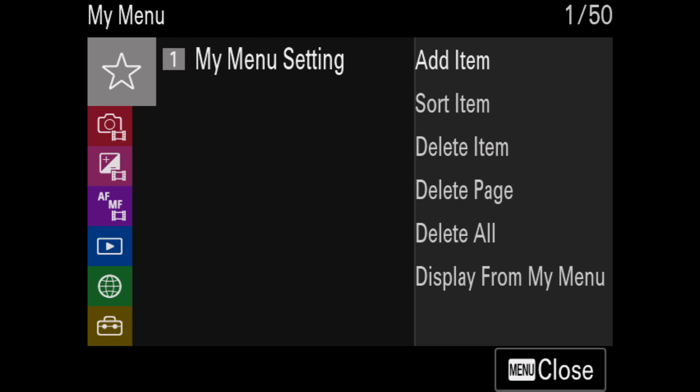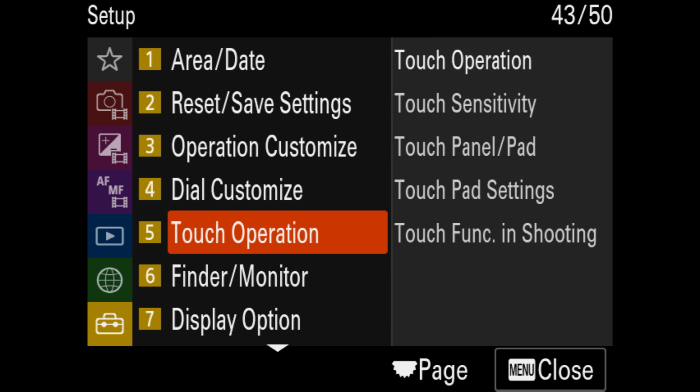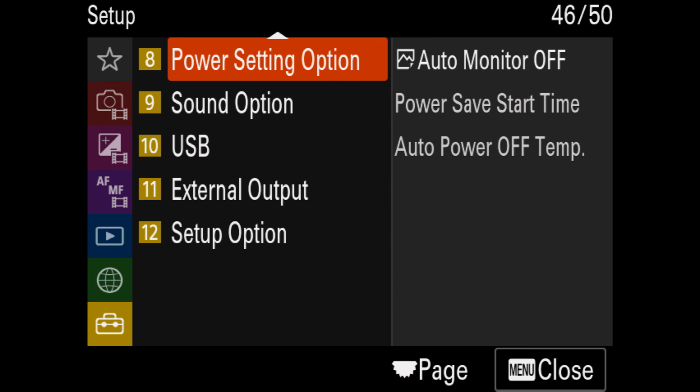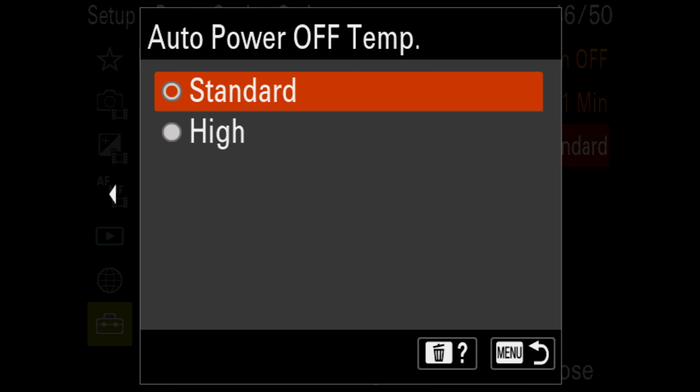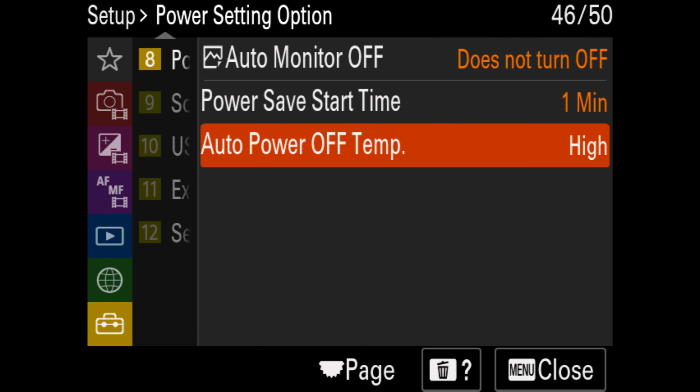Now the solution is very simple. All you have to do is set the temperature setting to high, and once I did that, I never got a temperature warning, and the camera didn't shut off for overheating at all. And I shot about 2.5 hours of 4K to my Atomos Ninja recorder and didn't have to worry about it at all. So if you are concerned about the camera overheating, I strongly suggest just setting the temperature setting to high and it won't be an issue at all.